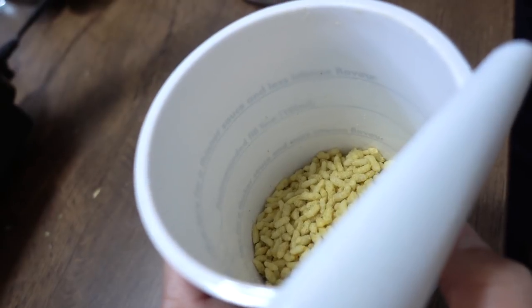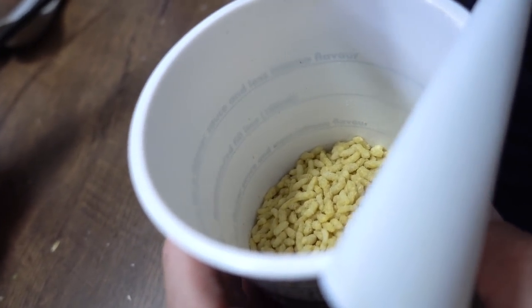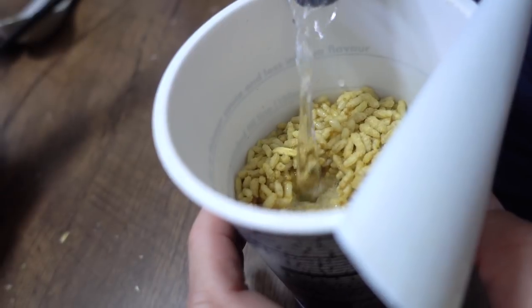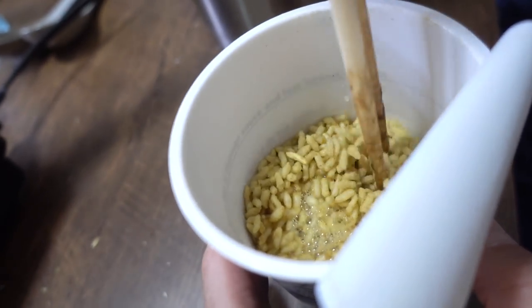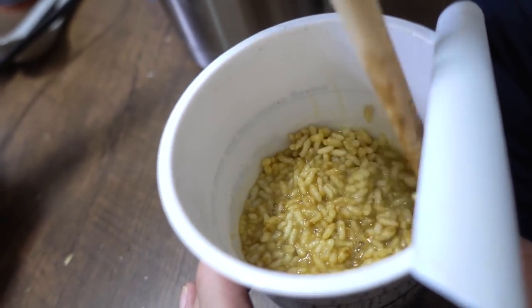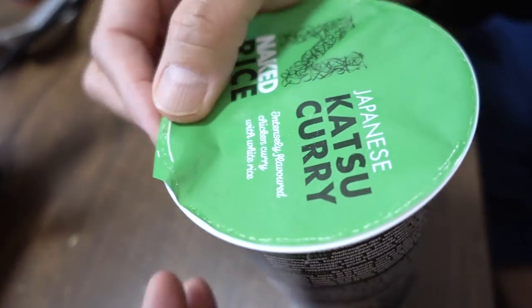You can adjust the thickness of the sauce. I can see the three lines. Yes. So I'm gonna put it somewhere in between, like around here. This is your recommended. Okay. Maybe I should give it a quick mix, just to make sure that all the rice is touching the water. I'm gonna close this up. I'm gonna wait for 5 minutes.